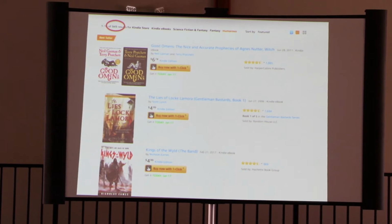So just a couple of sales can get you in the top 100. That's how important your categories are, if it's important to you to be a bestseller, a number one bestseller.